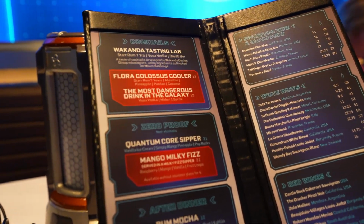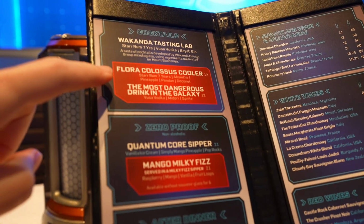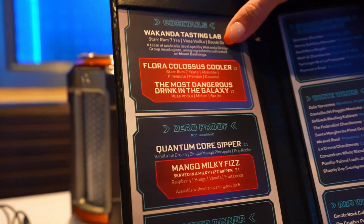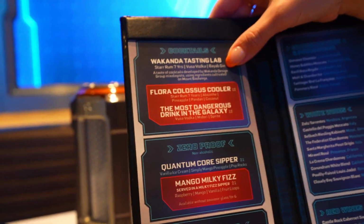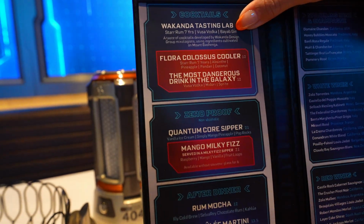So these are the specialty cocktails, it looks like. So there's the Wakanda Tasting Lab, the Flora Colossus Cooler, the most dangerous drink in the galaxy. I thought that said Baby Groot. My mind is so focused on Groot. So ready for Groot? No, that's I gin. I see B, B, Y, and G. I'm like, Baby Groot. Need it.